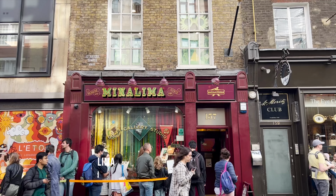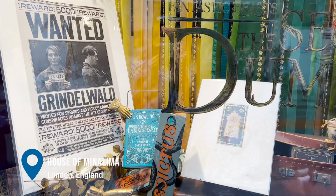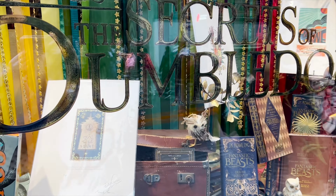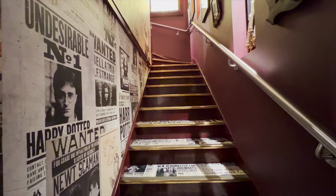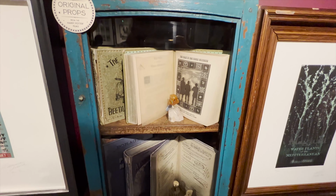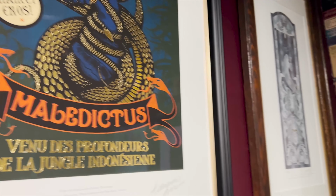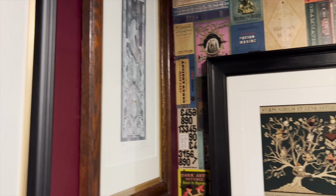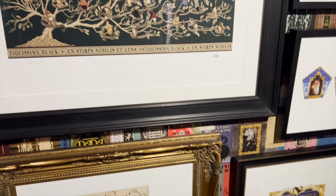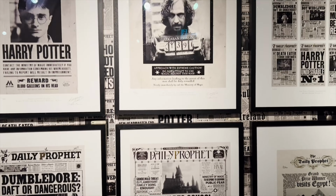The next stop wasn't featured in the Harry Potter movies, are we seeing a trend here? But it's heavily part of the Harry Potter universe. The House of Mina Lima, located in the heart of Soho, showcases the graphic art of the Harry Potter universe, including the films plus the Fantastic Beasts movies. Graphic designers Miraphora Mina and Eduardo Lima, aka MinaLima, are behind creating all of the wonderful pieces featured in the movies, such as the Daily Prophet, textbooks, treat boxes, and more.